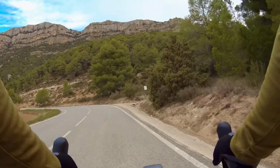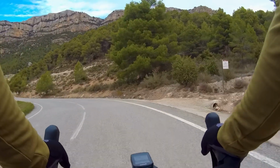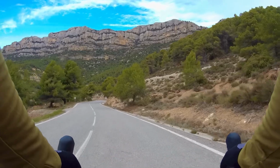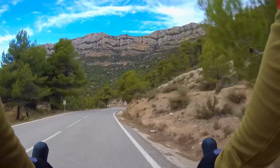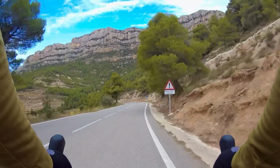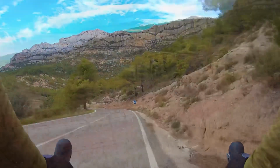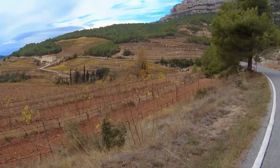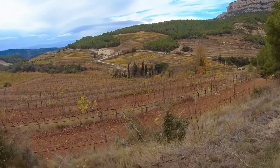This is yet another chunk of the route which will take me all the way around this huge mountain range, and I've just been too scared to do it. But I think it's going to be something for a beautiful sunny winter's day. Look at that, come on. Just wish I'd done this on an absolutely beautiful clear day. We're obviously going to have to come back.